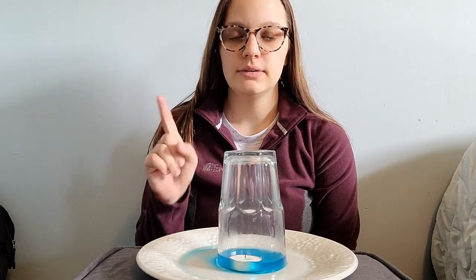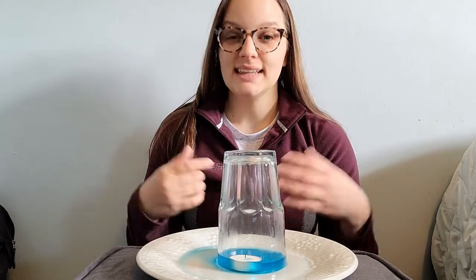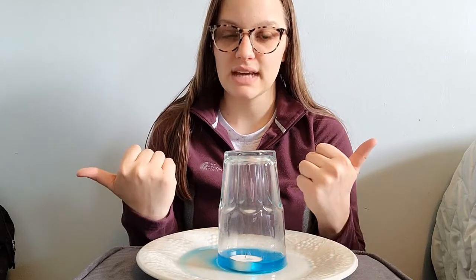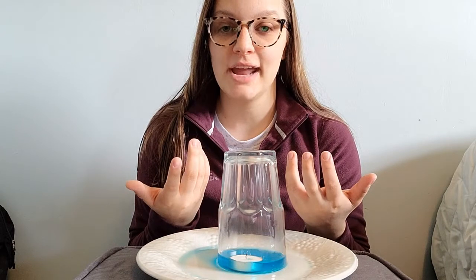to burn. So when the candle went out, it caused another change. The air inside the cup cooled down because there was no more fire burning. That caused the pressure to change even more. So the difference between the pressure inside the cup and outside the cup caused the water to get sucked up inside when that pressure changed.